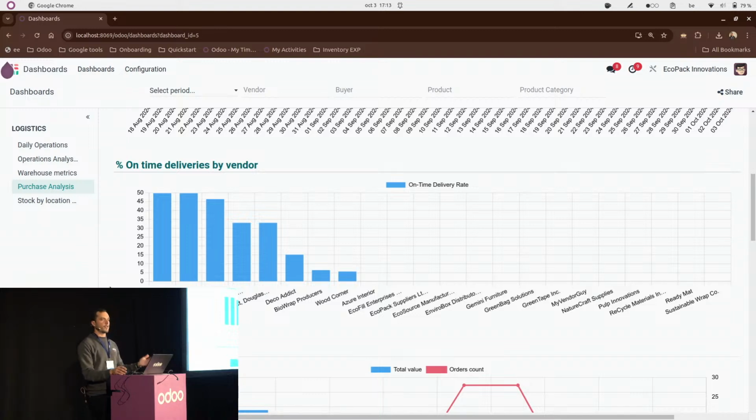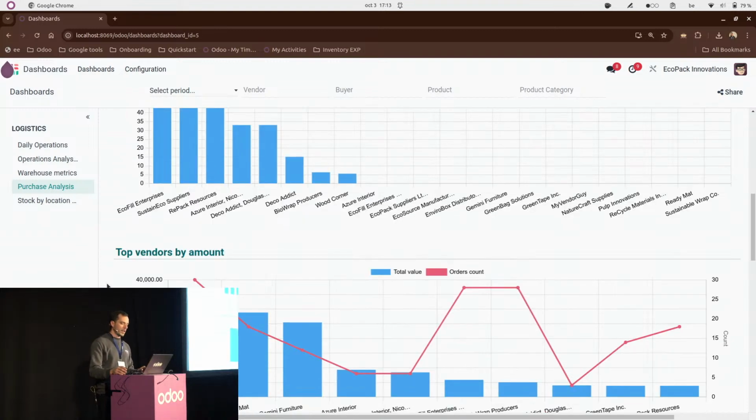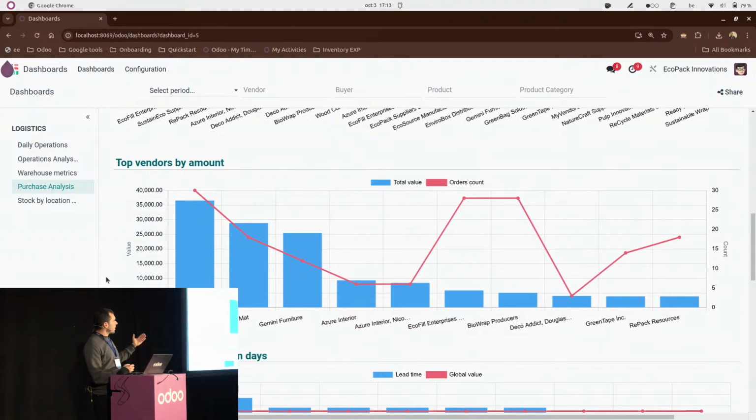Again, grouping by product, product category, and other. And here is a clear review about the amount that you purchase from your vendors. And you can compare by the count of times that you had to order. For example, here I see that for this specific vendor, we are ordering 28 times, but always for little money. So it could be interesting for you to analyze this and take actions. Maybe to group the orders and have fewer orders but with higher values.